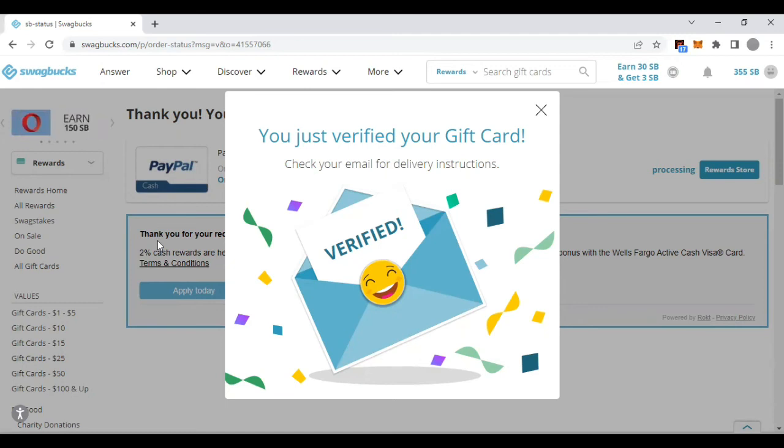They've got on sale gift cards. I mean, there's really nobody else doing all of these things, even though people try to imitate what they're doing. They're doing a good job at really changing the game, being innovative and offering you more ways to make money. So I highly recommend this site to you guys.